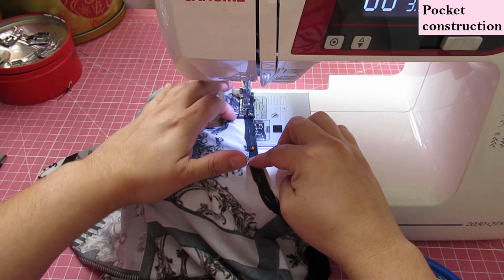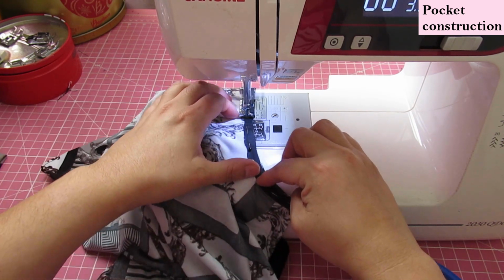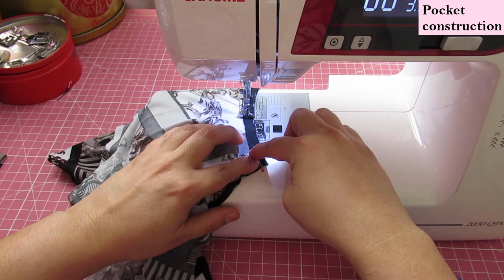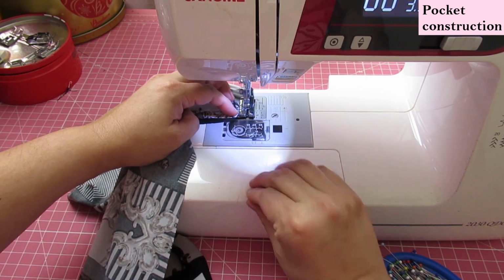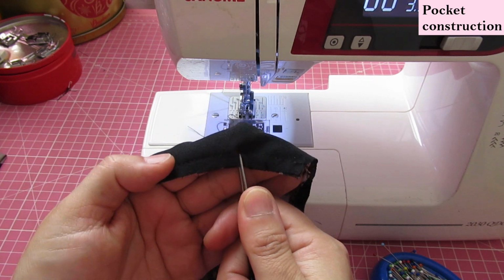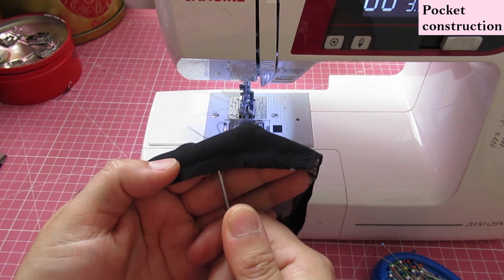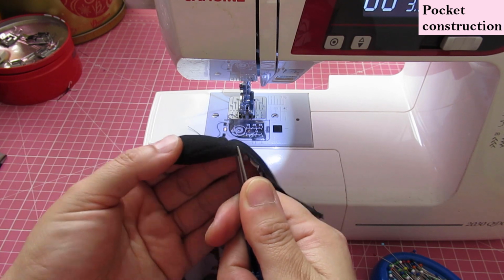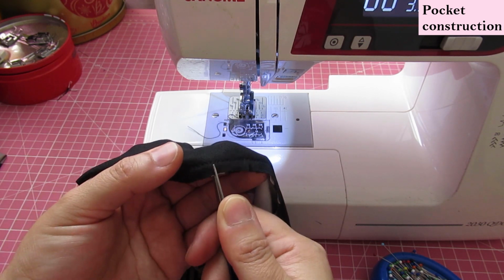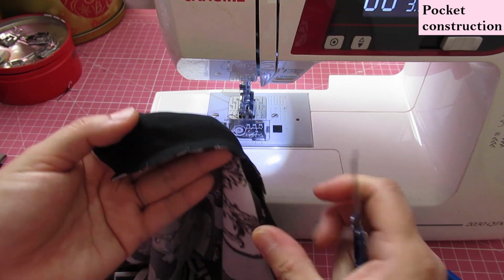I think a serger would make it a bit bulky, and it is 1/4 of an inch seam allowance, and I've got my 1/4 inch presser foot. I am sewing this with a straight stitch because this is not an area that needs to stretch. As always, do your little clips, no matter whether you're sewing woven or knit. I think it's always needed. And the fact that this is 1/4 of an inch seam allowance is awesome. It's my favorite seam allowance for pockets like this. You don't have to trim anything away.